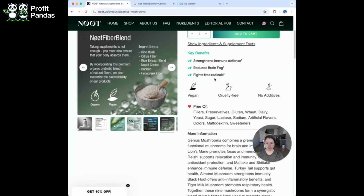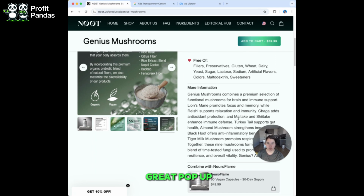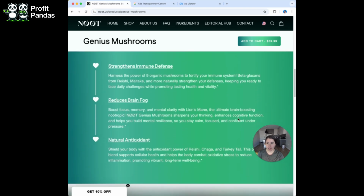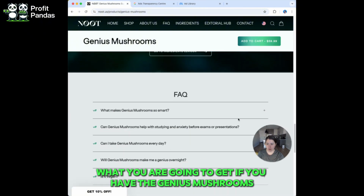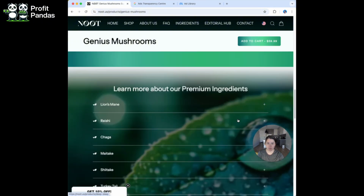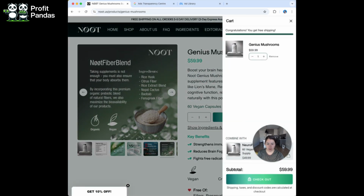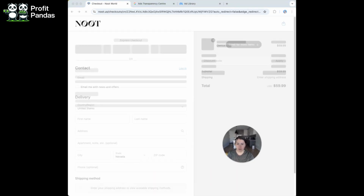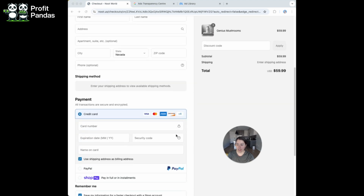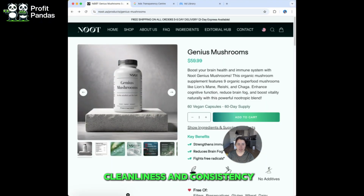I do like how they have the key benefits here. They emphasize their vegan, cruelty-free, and no additives aspect. Great pop-up to have the reminder here. And then it looks like they have some more information about what you are going to get if you have the Genius Mushrooms and some FAQs, which is awesome. In terms of adding it to cart, let's check that out. Great little side pop out here. Love that they have the free shipping. And then let's go ahead and check out. Looks like they're using Shopify, and it's a pretty standard Shopify checkout page. So I like the cleanness and consistency there.